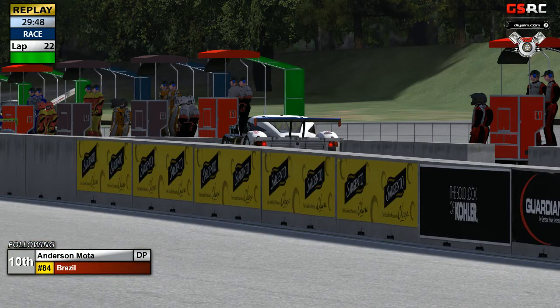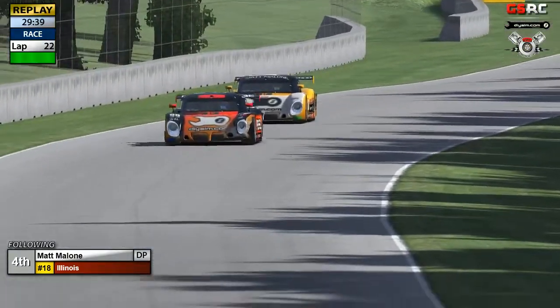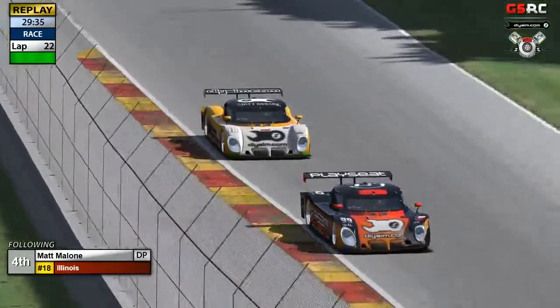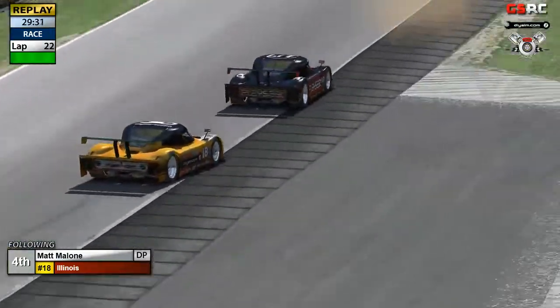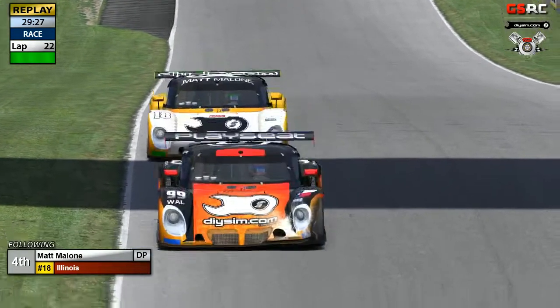We have up next Ayrton Ellis talking to Matt Malone, and you talk about a mover of the race. He went from 15th to 4th, Ayrton. Yeah, thanks, Joe. And Matt, a really good run for you. That almost repeats your best finish of the season and puts you 4th place right after your 3rd place at Road Atlanta. So really good run.